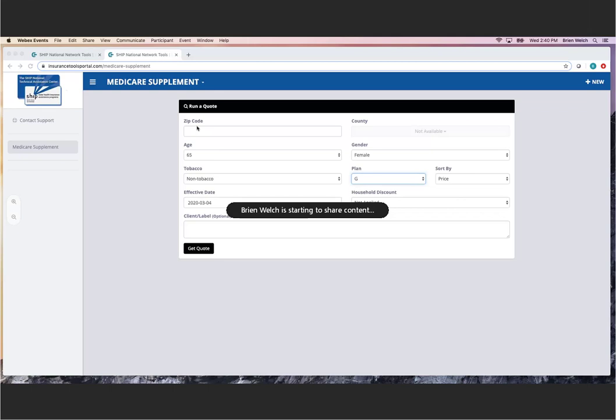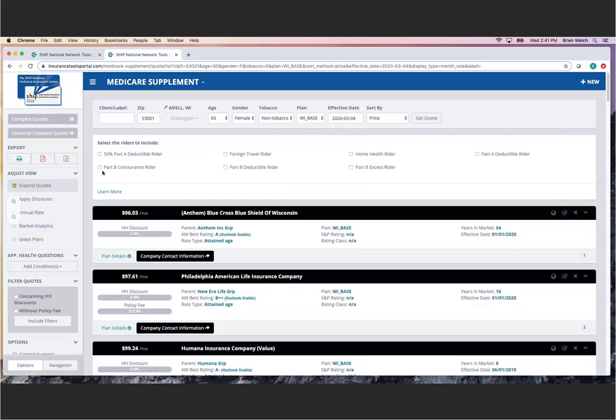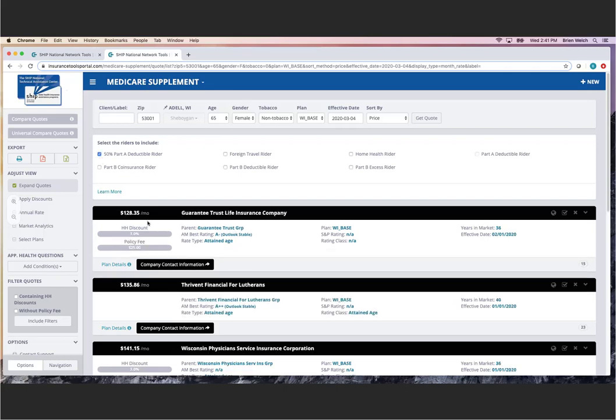So that's a very good question. So Minnesota and Wisconsin are what we'll call rider states. And what that means is they don't have Plan F or Plan N or Plan G. They have what we call base options. So you can see here I typed in a Wisconsin zip code, and the plan is now switched to Wisconsin base. I'll go ahead and run this search here. What this is going to do is pull up the base options associated with the plans. I can then select my rider. So if I wanted to add in this 50% Part A deduction rider, I can, and then it adjusts the cost associated with my rider selections. So that's how we handle those states that are a little different.